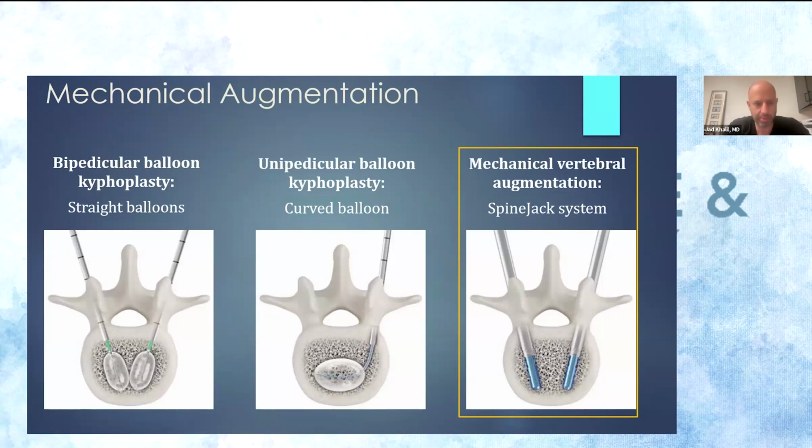When you look at it, the bipedicular balloon kyphoplasty is just a summary of the 3 ways to do it. You're going from lateral to medial. Balloons are what we call kissing in the middle. Unipedicular, you start a little lateral and you just curve it around the anterior vertebral body, and that's how we do unipedicular. And finally, talking about the mechanical augmentation with the spine jack system, because it's the only device on the market that allows it currently.